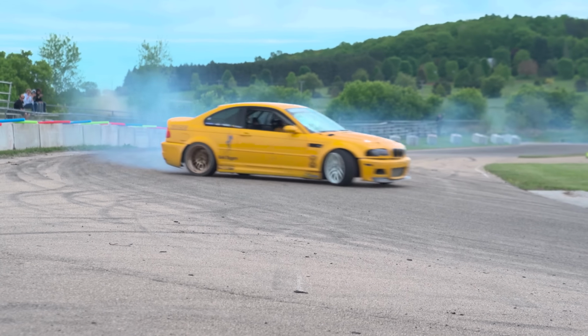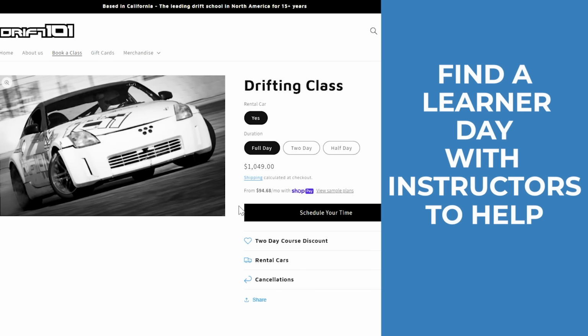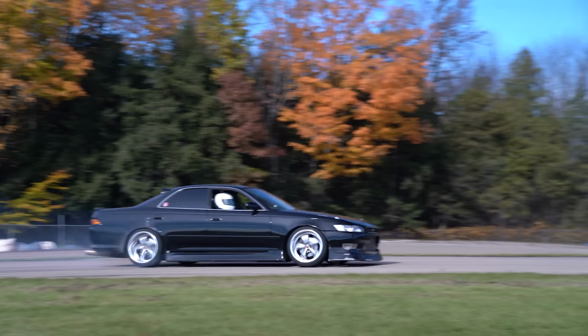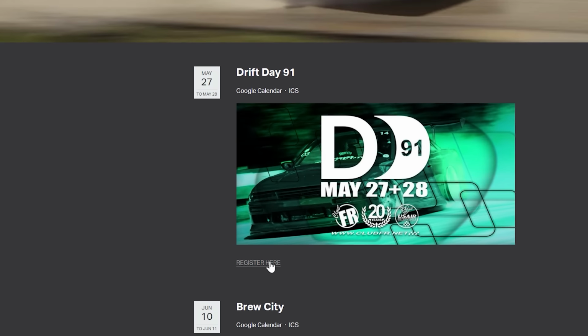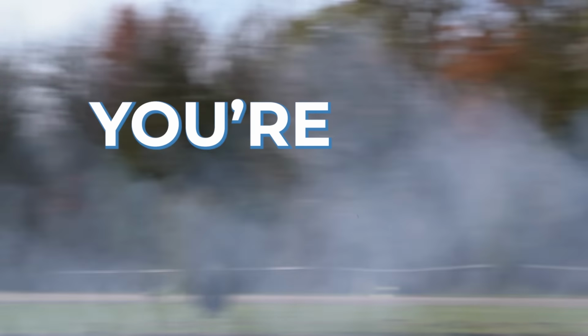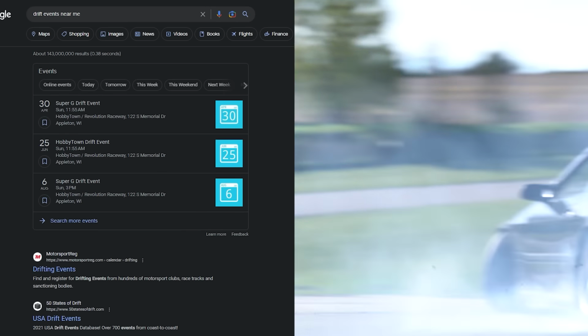You want to find an event that is catered to new drivers or open to all sorts of skill levels. Ideally, if you can find one, you should look for a learner day where there will be instructors to help you learn, like a drift day 101 sort of thing. If you don't have one of those near you, then I would suggest finding a test and tune sort of event or just open drifting with no competition element, because frankly, you're just not ready for that just yet.